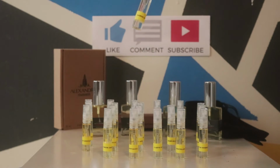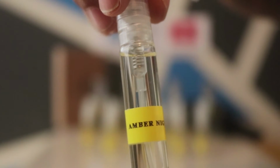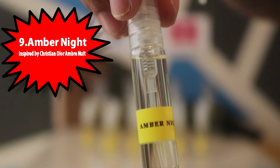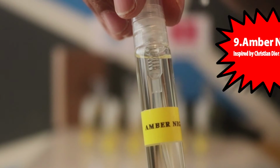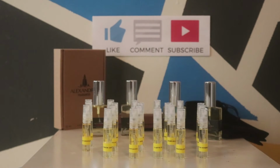All right, coming in, you guys, at number 9 is Amber Night. All right, and Amber Night is inspired by Christian Dior, Ambre Nuit. It's hard to judge this fragrance. I just got spicy, woody, and it's okay, you guys. I just got spicy and woodiness. It was all right. I didn't even judge that. I didn't even give it a rank, you guys.